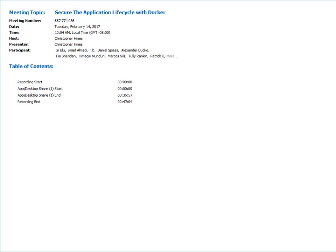A question for Martin is, where can I find documentation on the secrets directive in the Compose file? Good question. It should be available within the Docker stack command on the docs page. I don't know exactly where the link is, but it should be available within the standard Docker documentation that's available as part of 1.13.1. As a follow-up, I can find that link and send it out, or if you have a few minutes to stay extra, I can post it in the chat here and make sure you get that link if you require it.